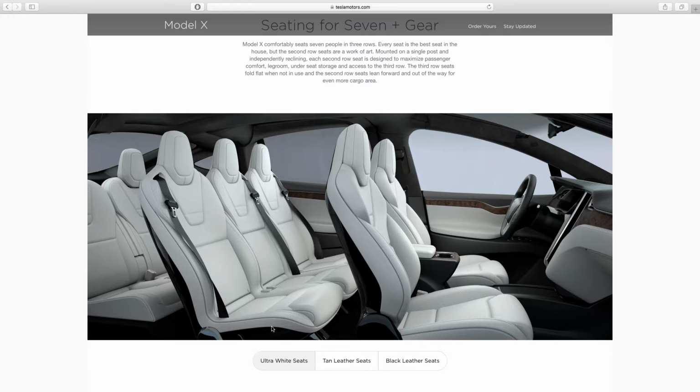Unlike in other minivans, like the Odyssey or the Sienna, or even other SUVs like the Audi Q7, you can't really fit stuff underneath the way you can in this car. Of course, there's a lot of space in the trunk and in the front, which allows for as much storage as a Honda Odyssey or Toyota Sienna, or even more.